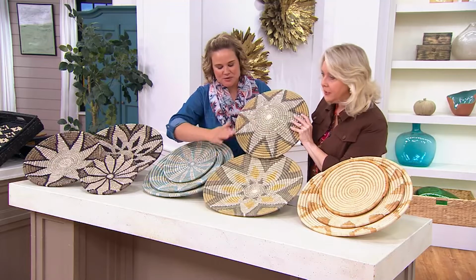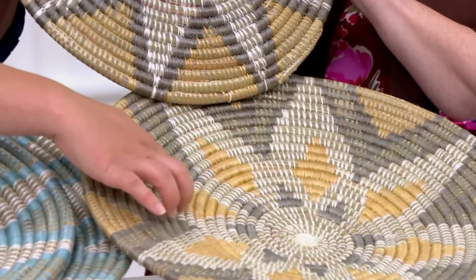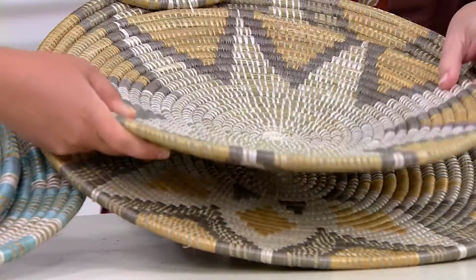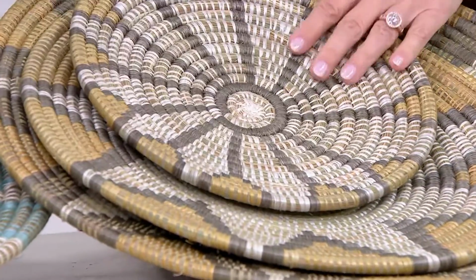So you can see, like here with the sands, look at this larger pattern right there. Beautiful golds and taupes and lovely whites here. So if you love neutral decor, the sands is a really great option. And you can see how that top one is a little bit different than the ones down below.